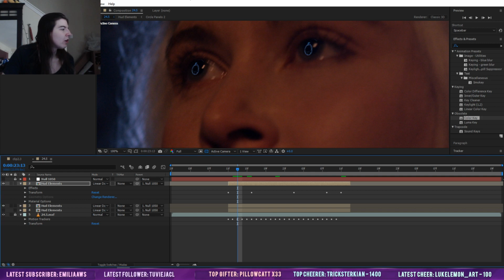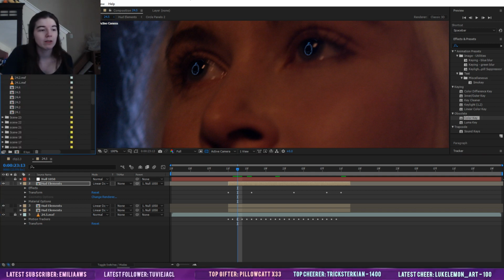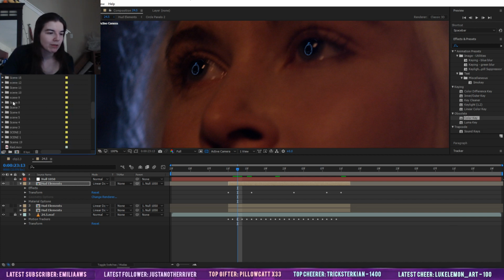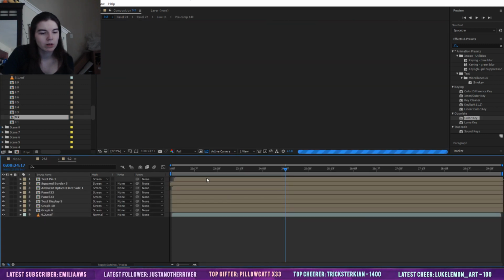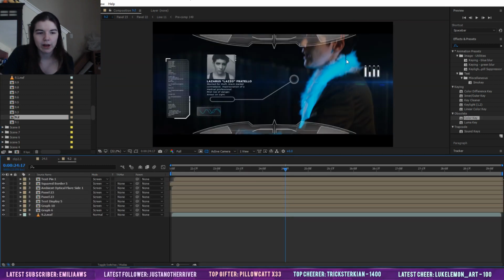How about Lazo's glowy thingy? If you're referring to the boa, that's not a special effect. That is how the boa came. Unless you're talking about, I can go to the Lazo scene. There are a couple effects here. But yeah, so 9.2 is a good example, because this is a HUD. This is the same HUD that was used in Detroit Awakening. So this is just little HUD elements and stuff.